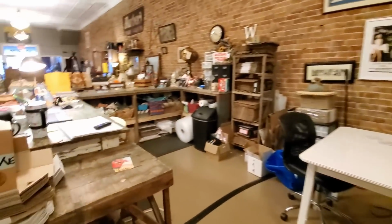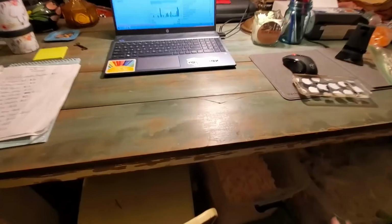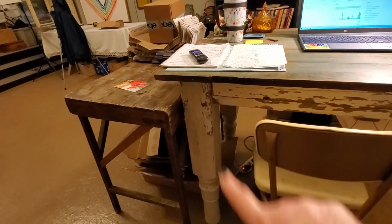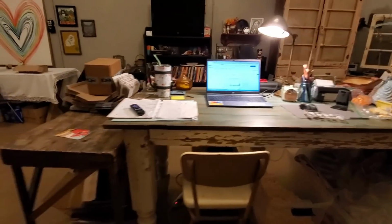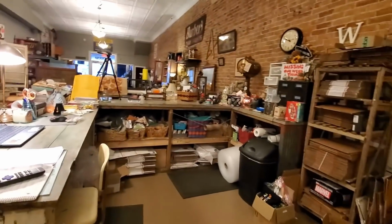I have a little stool right here, but you can see my desk was made by a friend of mine out of an old door. Look at the color on this wood. An old door and porch. That's a porch pole. But it is a standing desk. I very rarely ever sit when I'm working. So even when I'm on my computer, I'm typically standing.